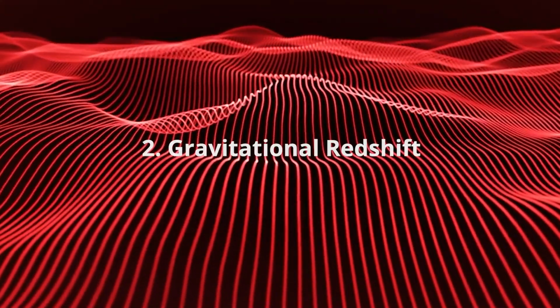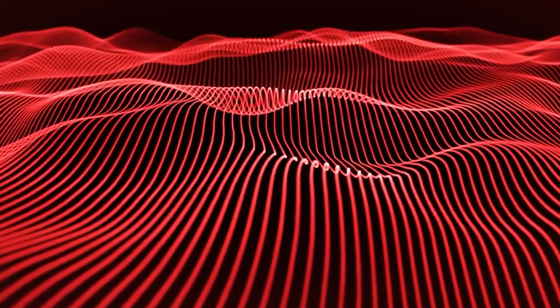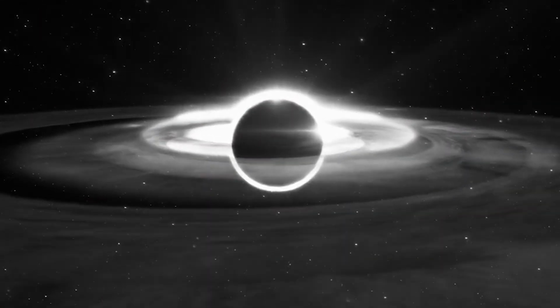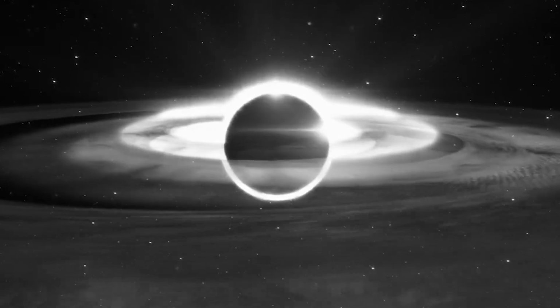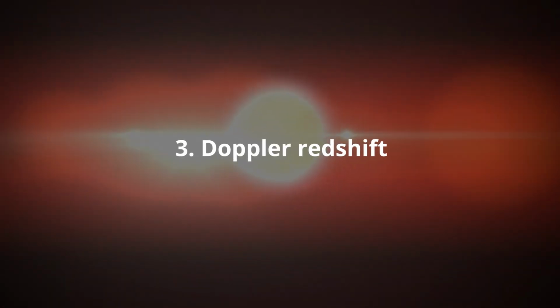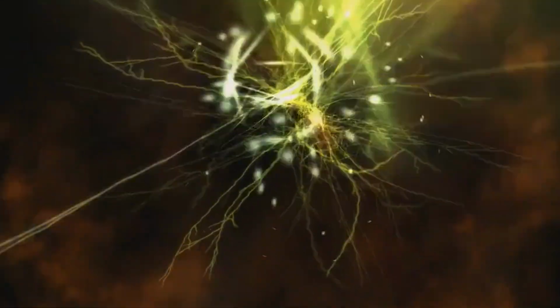Gravitational redshift. This occurs when light escapes from a strong gravitational field, such as that of a star or a black hole. The light's energy is stolen by gravity, which lengthens its wavelength. 3. Doppler redshift. Similar to the Doppler effect we perceive with sound, this redshift happens when a light source is moving away from the observer. The light emitted by the source shifts towards the red, indicating that the source is moving away.